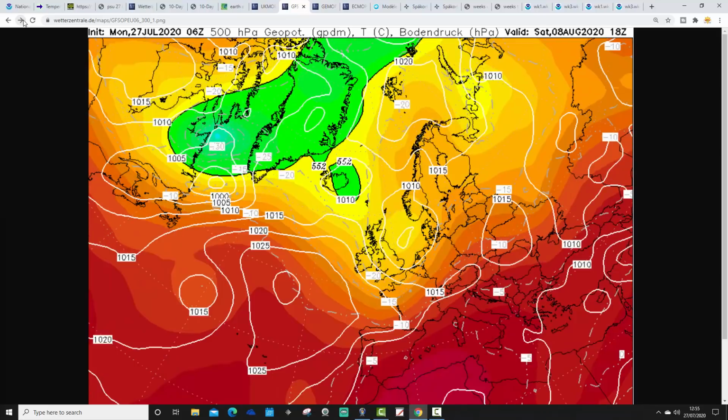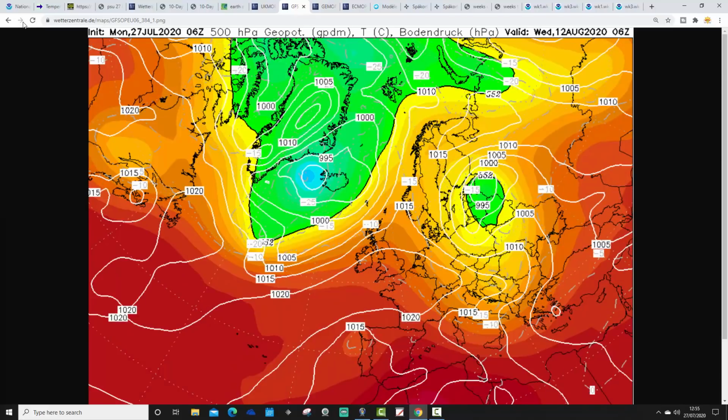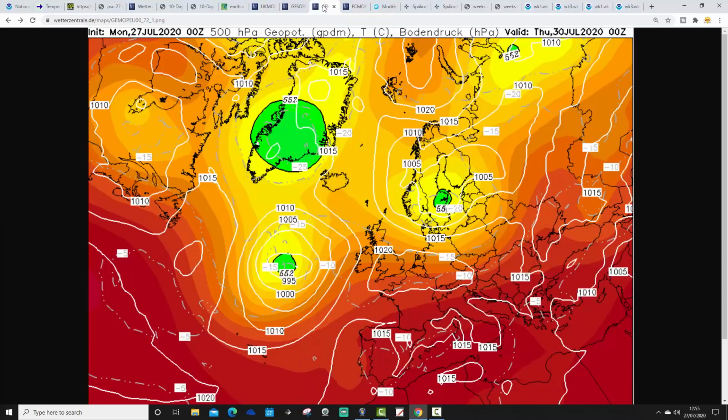And beyond that, into more extended range, this 6 o'clock run of the GFS keeps things pretty unsettled until the very end of it. By Wednesday the 12th of August, we then are starting to build up a little bit of a ridge from the southwest. But overall, that's quite an unsettled GFS run today.